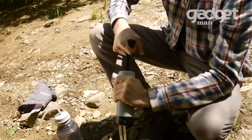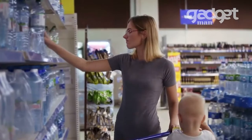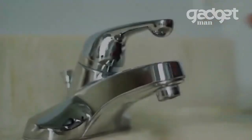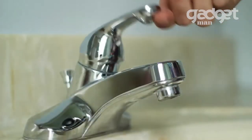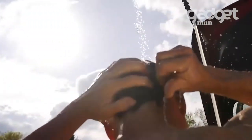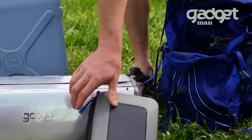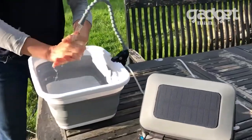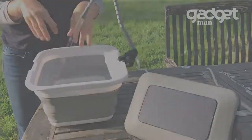Gone are the days of hand pumping or buying bottled water. Gone are the worries of contaminated drinking water supplies or interruptions from power outages. With the Flow, you can have hydration, a kitchen sink, and a hot shower that fits in your backpack. GoSun thanks you for believing in a better way and a more resilient, healthy future.